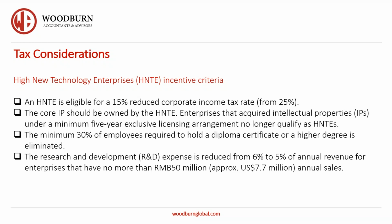The biggest aspect is that the research and development expense needs to be 5% of the annual revenue of the China company. So you need to also take that in mind. These are all types of the criteria that you need to fulfill in order to be able to receive the reduced 15% tax rate.